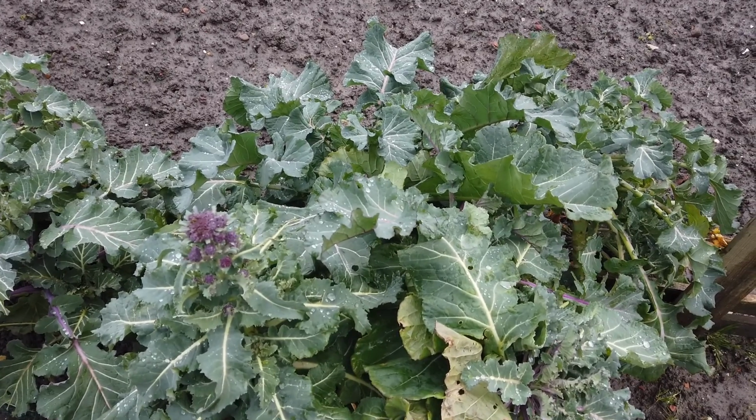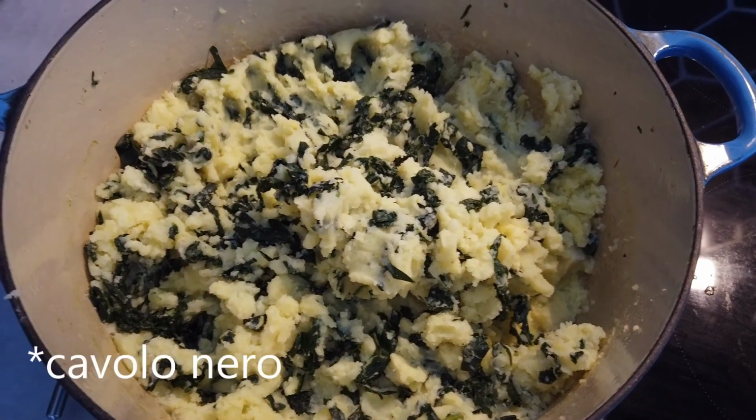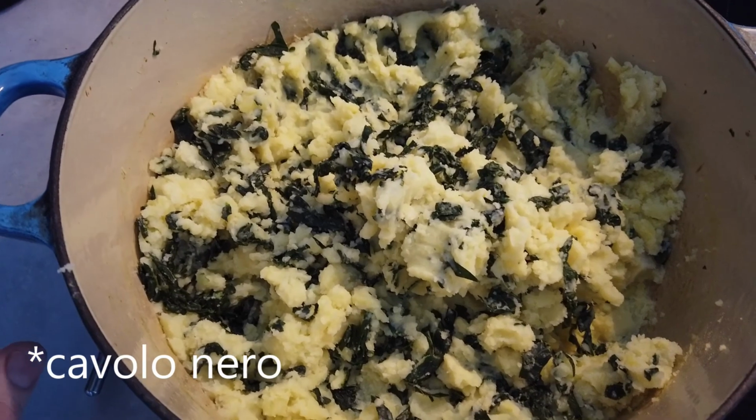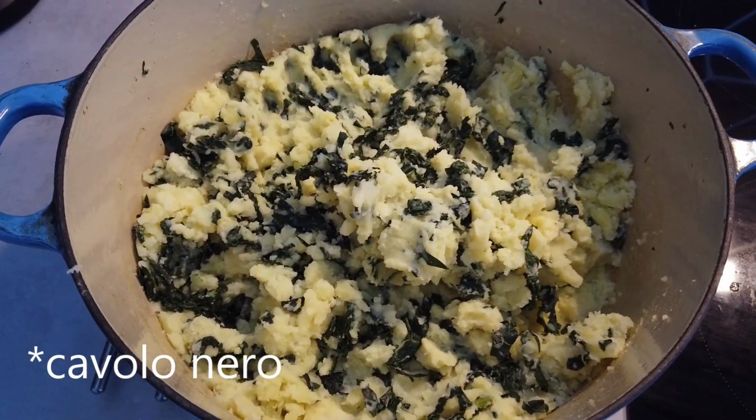in March, April. So I cooked some potatoes with parsnip, and I added the Cavolo Nero a little bit later because the cooking time is a little bit shorter. And then you mash it with a little bit of milk.